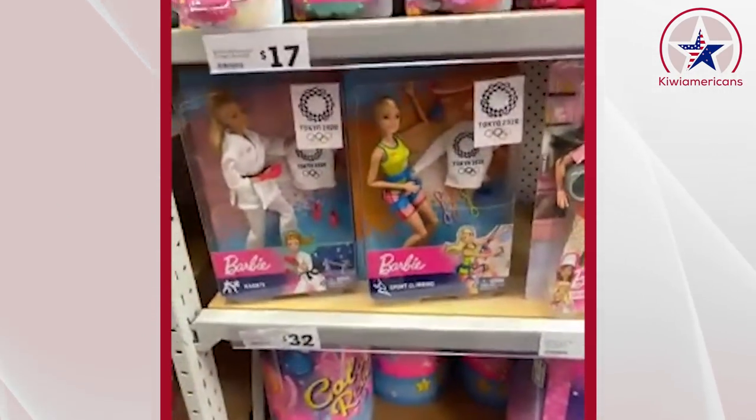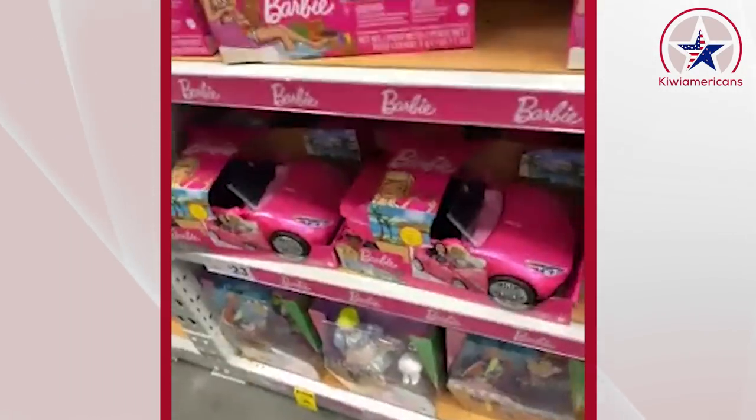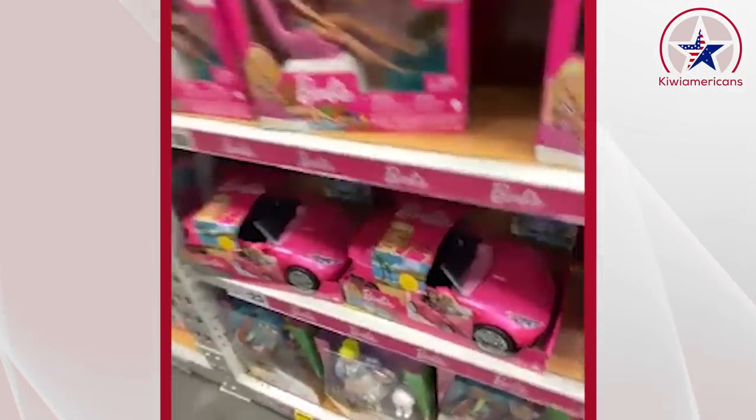$32 for sport climbing Barbie. You know what? I think Barbies are expensive all around the world because they can. I don't think ours are much cheaper, to be honest. But maybe I'll be surprised. I'm trying to get over there, but you know. We got to get the Barbie dream car for $23. How much? $23. That's not bad.